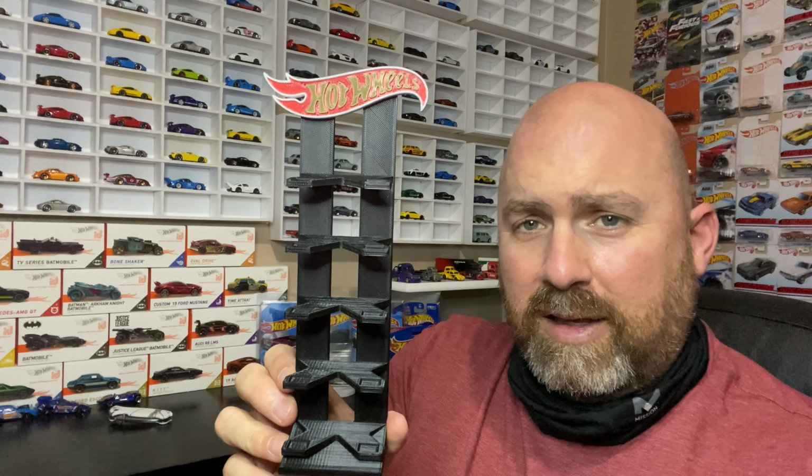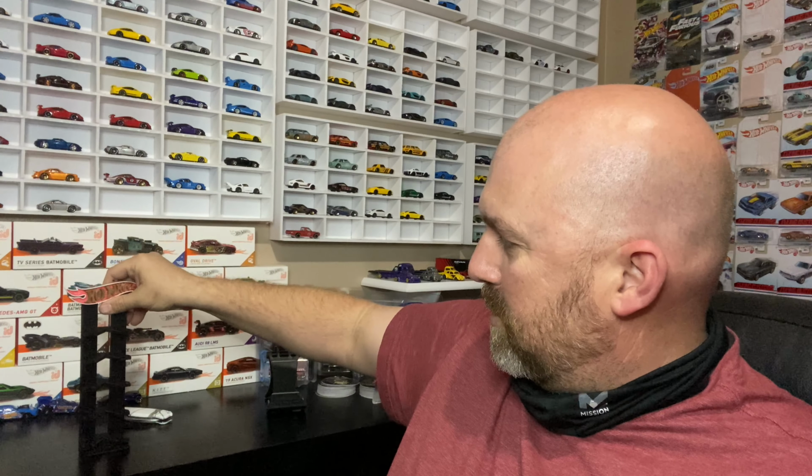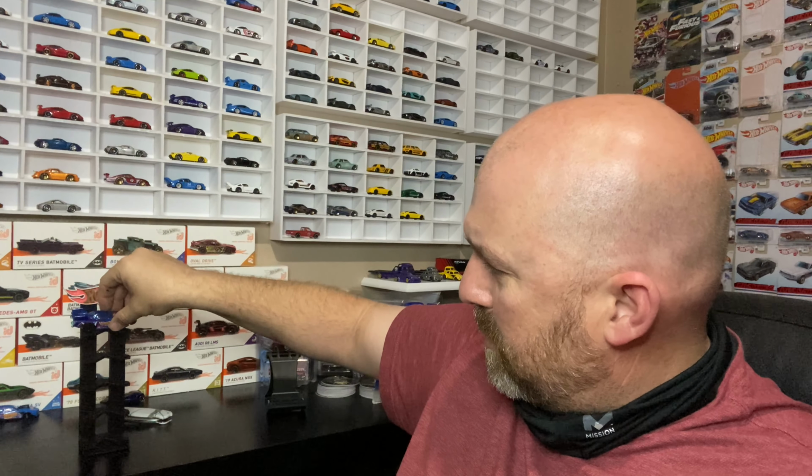Outstanding. So this is gonna go for my race day stuff. Get that tape off. So I ordered this, like I said, off of Facebook. It is the tower for the races. This is gonna be my race tower. So, as we know, track champion, he's gonna sit right there on top.